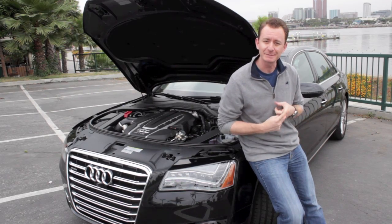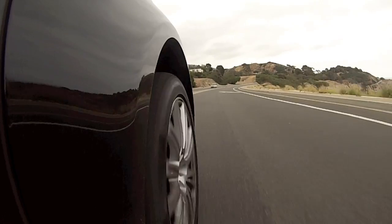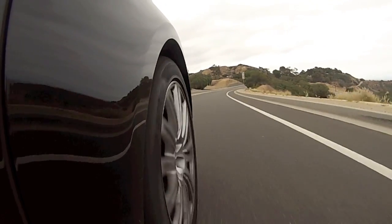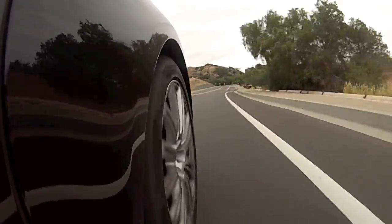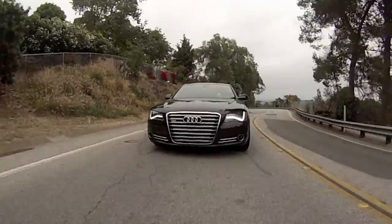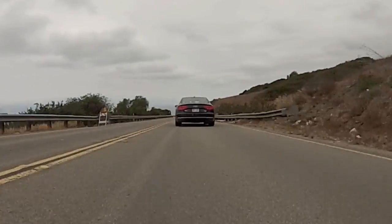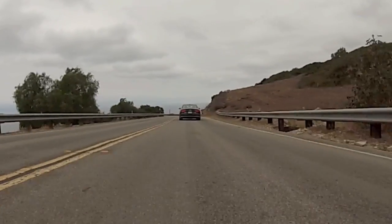You've got 8-speed Tiptronic transmission that can be manually shifted via paddles behind the steering wheel. You've got all summer performance tires on 20-inch wheels, Pirelli P Zeros that are very sticky. And of course, you've got Audi's fantastic quattro all-wheel drive system with a 40-60 torque split that just makes the A8 fly when you stomp the pedal.